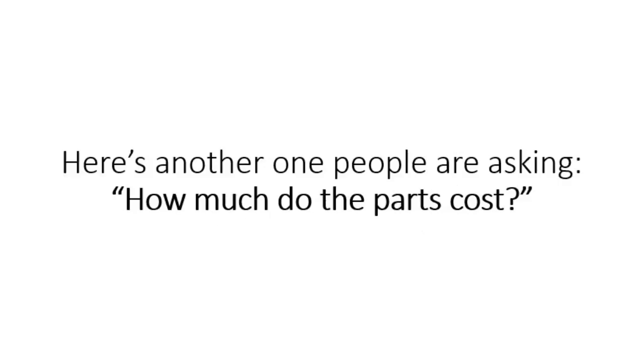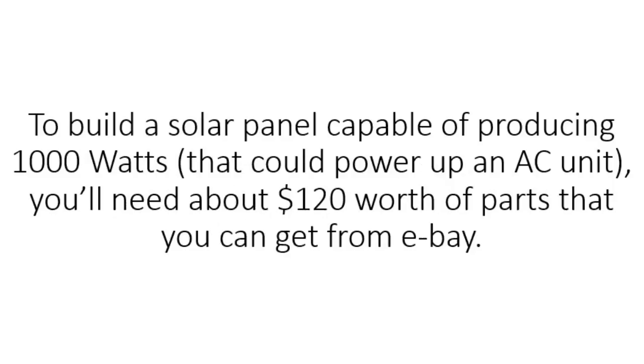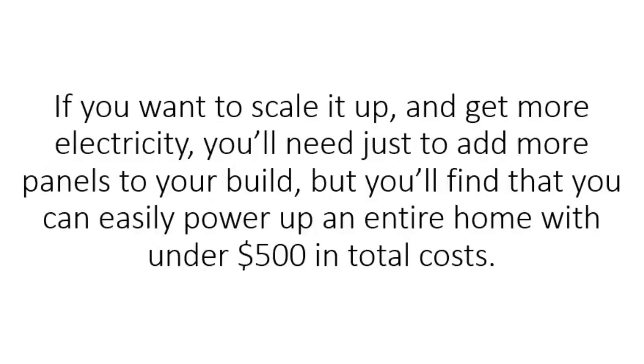Here's another one people are asking. How much do the parts cost? To build a solar panel capable of producing 1,000 watts, that could power up an AC unit, you'll need about $120 worth of parts that you can get from eBay. If you want to scale it up and get more electricity, you'll need to just add more panels to your build. But you'll find that you can easily power up an entire home with under $500 in total costs.